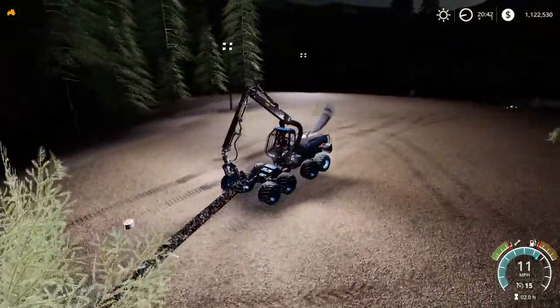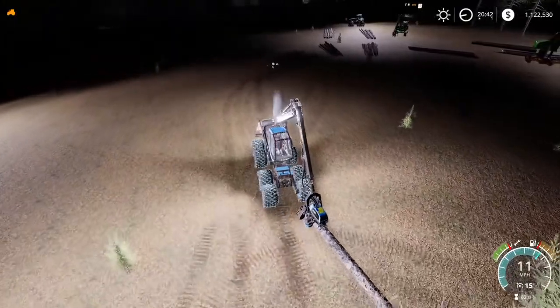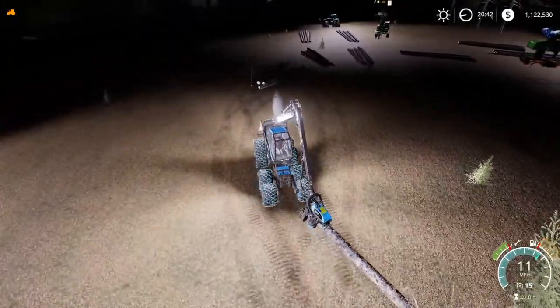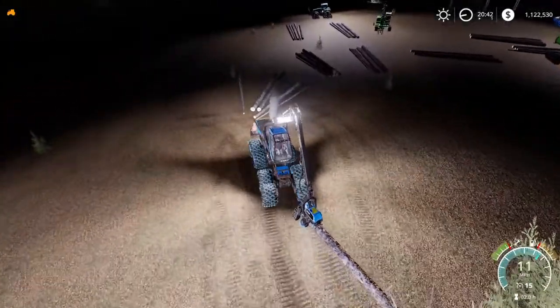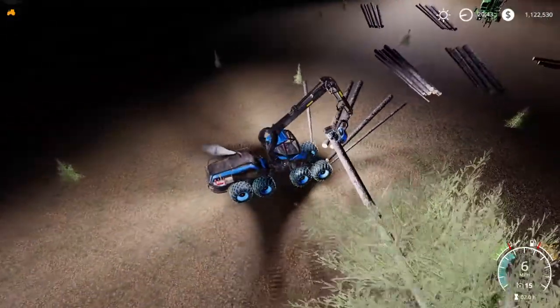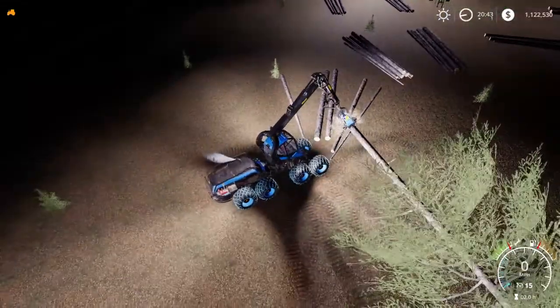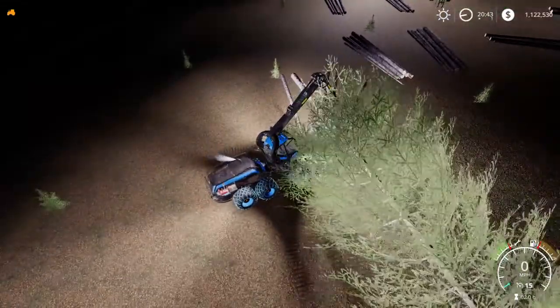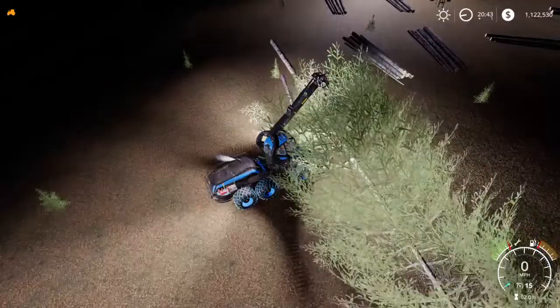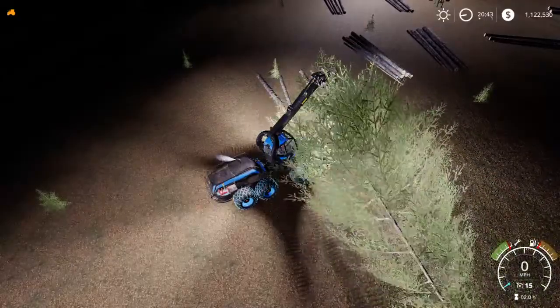And then when you want to move them, just go into your menu there in your inventory, and you can sell them and buy them and place them again. Yeah, I'll just put it right here. I'll have to clean that pile up pretty good. And this will be enough for this pile.